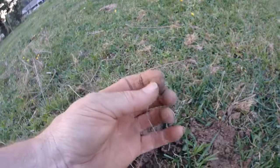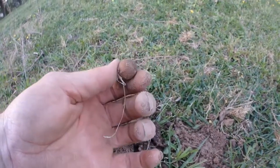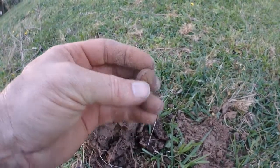This is next door to that field that turns all these bullets brown. Pretty cool. Got the mole line in it. That's pretty visible.